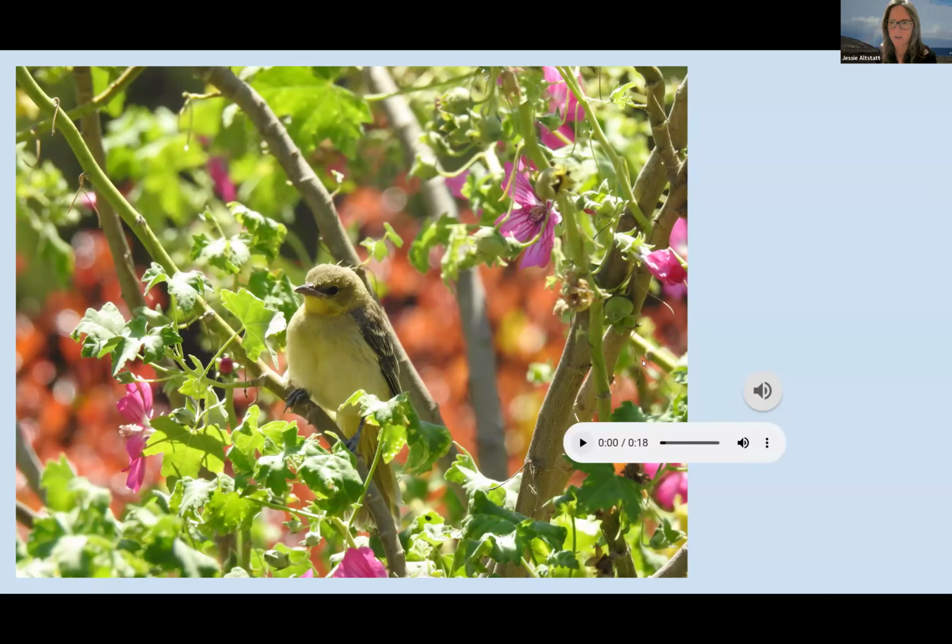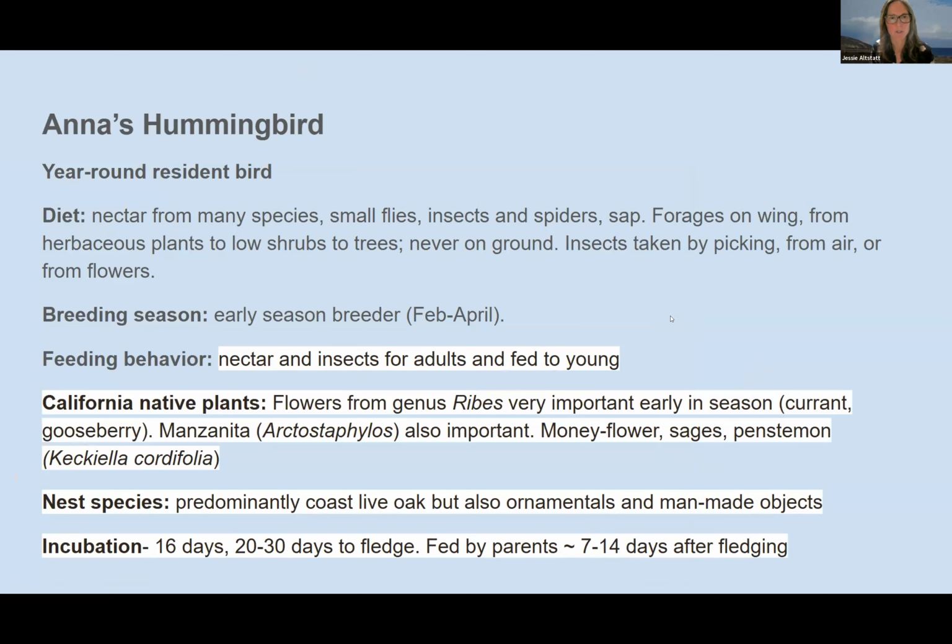Okay, finally, I think this is the last one I have. Anna's hummingbirds, these are year-round resident birds. And I was actually surprised to learn that the majority of their food is small flying insects. They do nectar, of course, but they eat a ton of gnats. I mean, maybe not a ton per bird, but they eat a lot. They eat a lot of gnats, and then they're feeding both nectar and the gnats or the insects to their young.